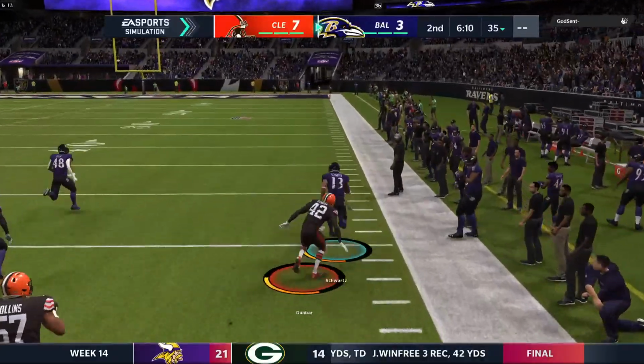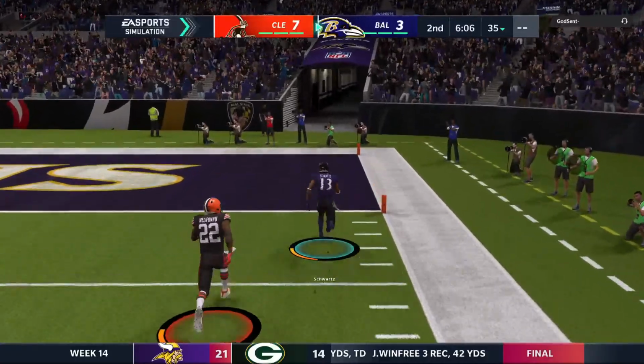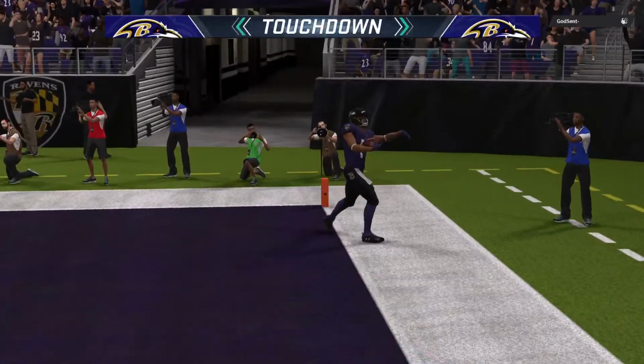Oh, a good return up past the 30. Woo! Let's go, Swart! And he will score. Let's go!